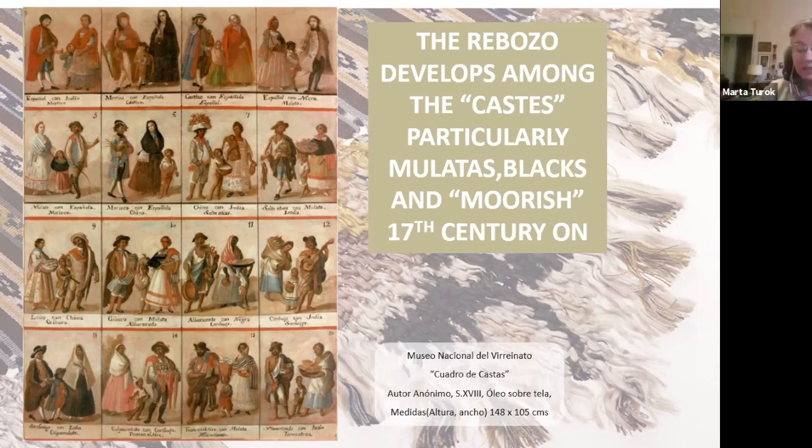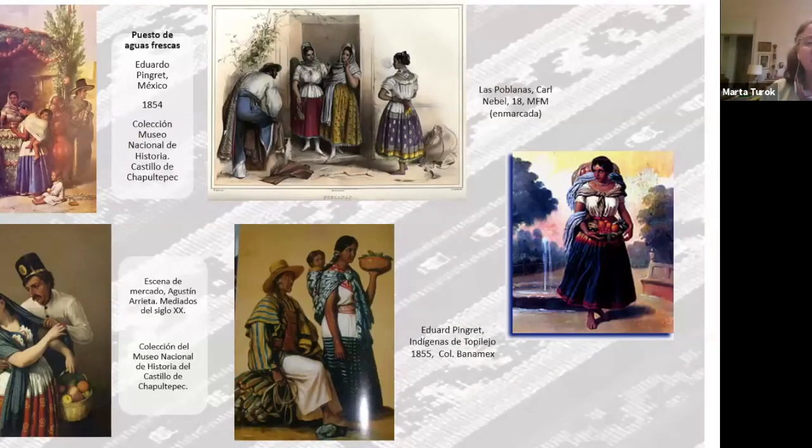It's not a Spanish garment either. By the 19th century, you can see that they're wearing it, all colors, all flavors, the country women, the indigenous woman here down at the bottom. She's wearing a beautiful blue and white IKAT rebozo. And it's a vivid presentation and way of dressing in Mexico.